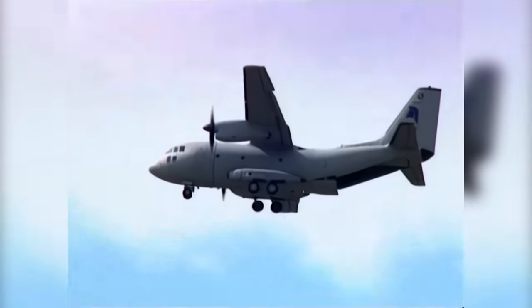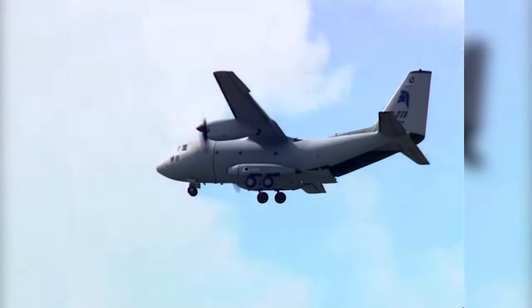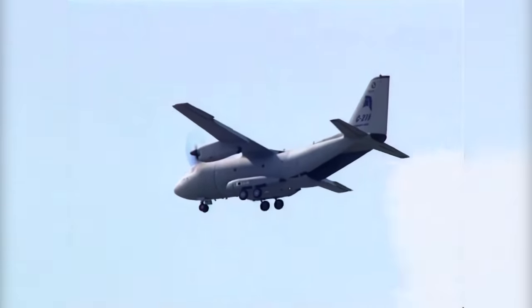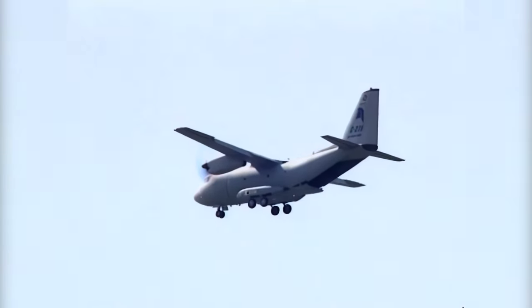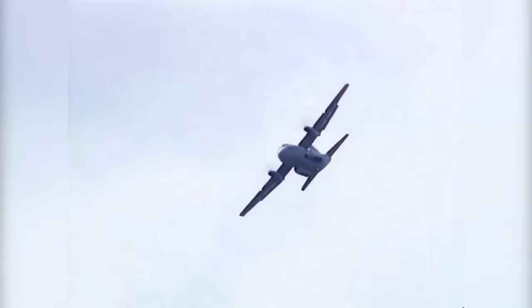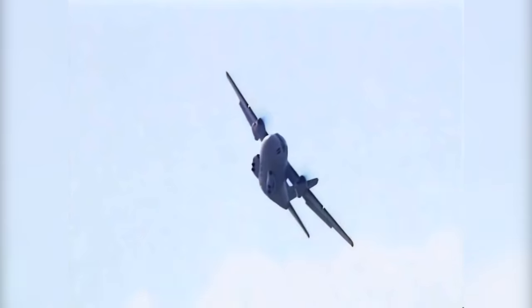The C-27J has other outstanding threat avoidance capabilities, including a takeoff ground run of about 1,900 feet at maximum takeoff weight on an unpaved surface. In a tactical environment, the aircraft is capable of climbing to 10,000 feet in 3 minutes and descending from 10,000 feet in under 2.5 minutes.